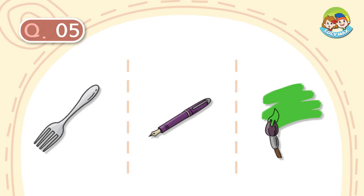Question number 5. The tip of it is very pointy. We grip it to use it. We write with it. What is it?